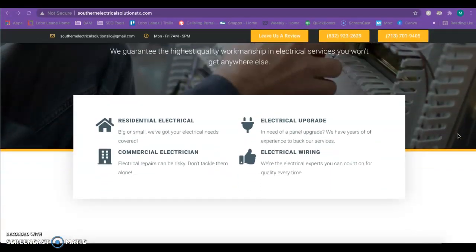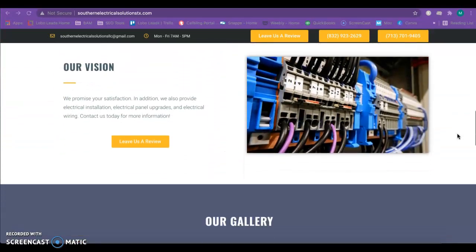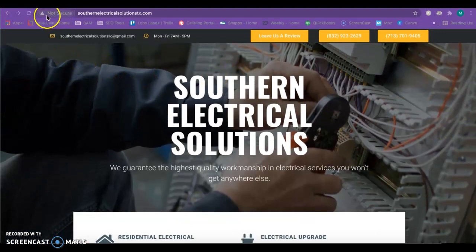It looks like a very new site. I believe it was probably built this year. Now, I wanted to bring your attention to this up here at the top. You see where it says not secure?